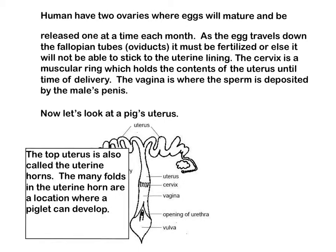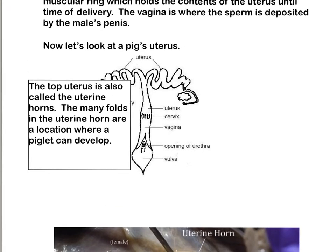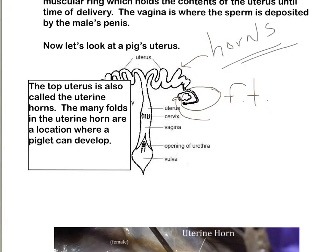So let me move that up. Okay. So here's the ovary right here. And here's our tiny little fallopian tube. And then these are the horns, the uterine horns. Okay, and then the body of the uterus is here. And this is where it ended on our dissected adult. We saw right there the cervix.